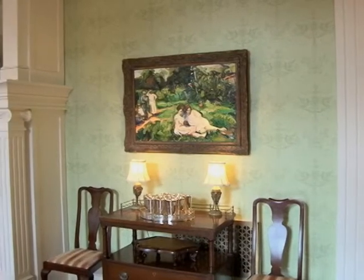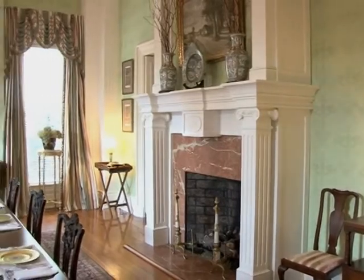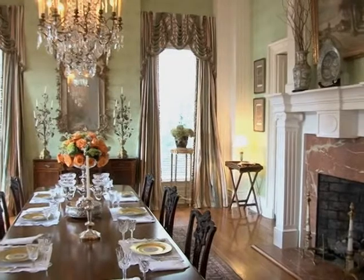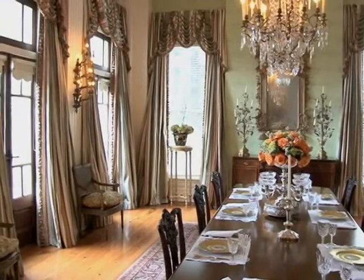As we enter the dining room, you can tell just how massive in size this room is. It measures 25 feet long by 20 feet wide with 16-foot tall ceilings. It's an excellent example of the fine architecture of the early 1820s. The mantel, quite large, speaks for itself just simply by me standing beside it. Let's talk about some of the features in this room, and we'll just begin where we are.